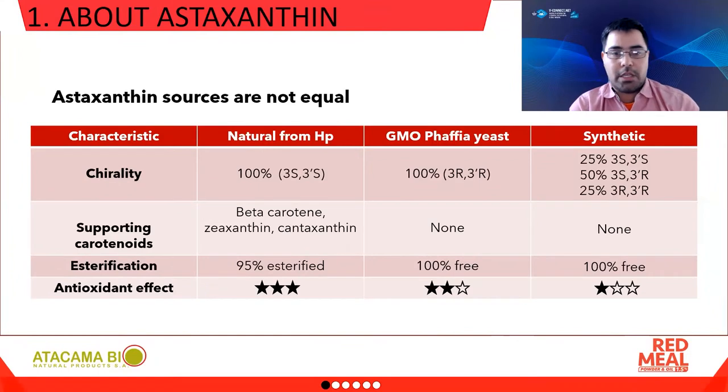Then we have esterification, which means that a molecule can come with fatty acids attached to its ends. An esterified molecule, such as astaxanthin, is more stable and will reach its destination with minimum degradation. Free molecules are less stable and more prone to degradation.